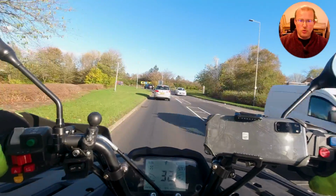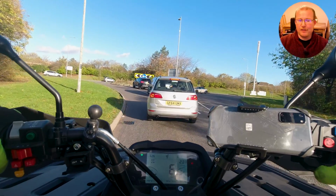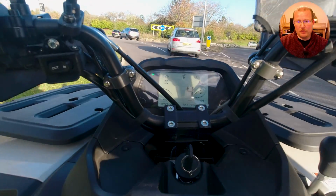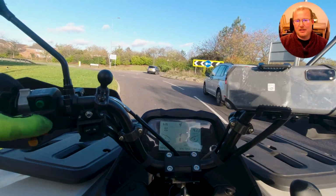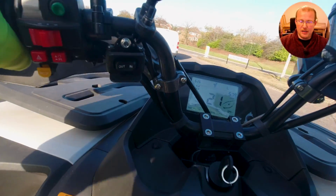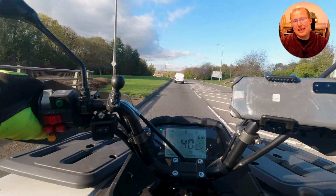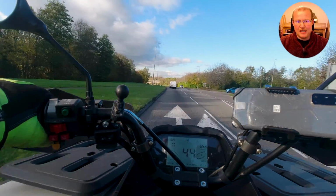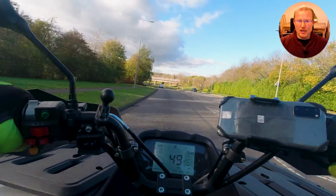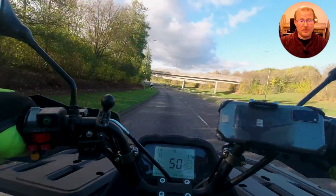I've ridden 2 road legal quads so far. I've ridden this one and a Sky Racer 350. The Sky Racer 350 is nowhere near the quality of this bike, but it is better for road use under 50 miles an hour. If you've ever ridden one, you'll know what I mean. They bounce around a lot. But on the road, you can get the rear end out slightly, and you feel a little bit more stable until you go over that 50 miles an hour. Whereas this one, you can go to 65 and it does feel absolutely fine.